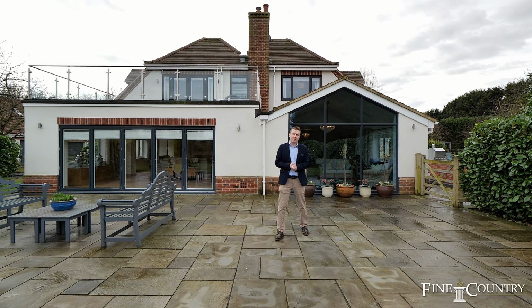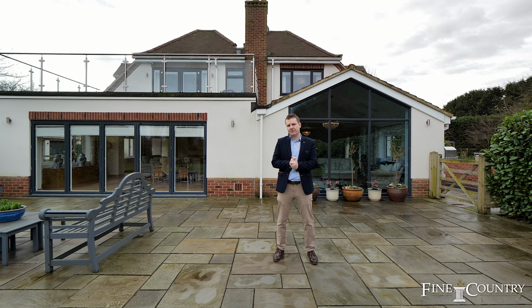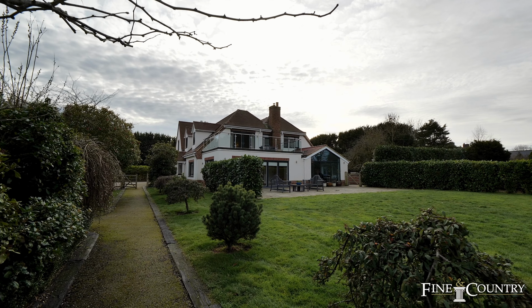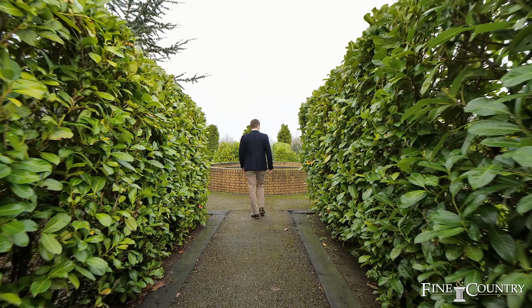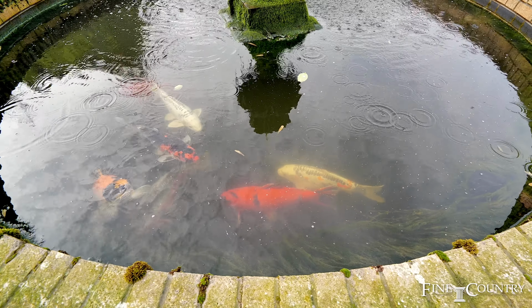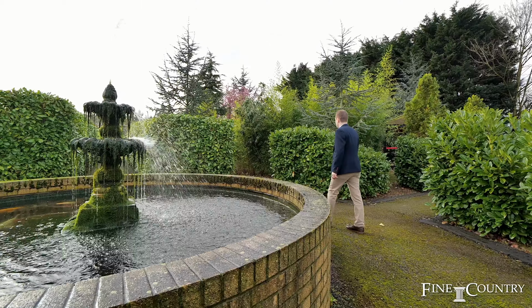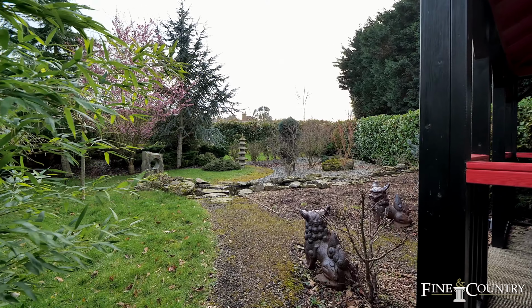Wyboston is around 3 miles south of St Neots, which offers mainline railway links to King's Cross and Pancras in London. There's also easy access to the A1, the A421 Southern Bypass and the A428 with access to Cambridge. There are excellent schools in the area, including the Harper Trust Schools in Bedford, which is around 3 miles away, and Kimbolton School is 13 miles.